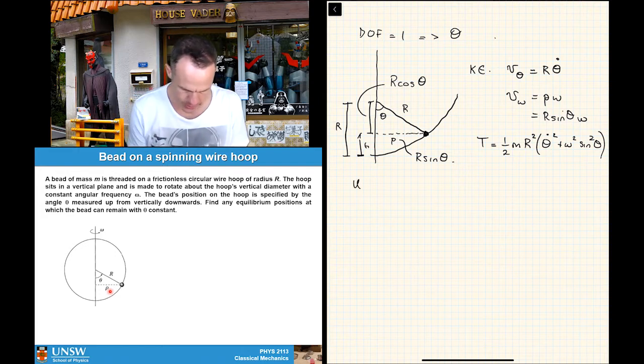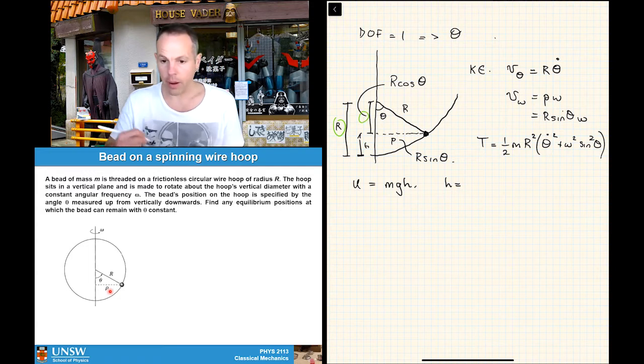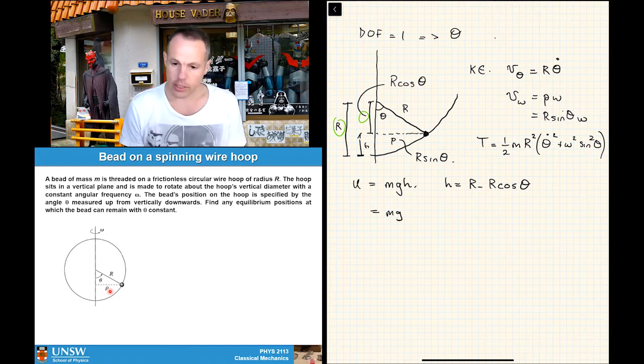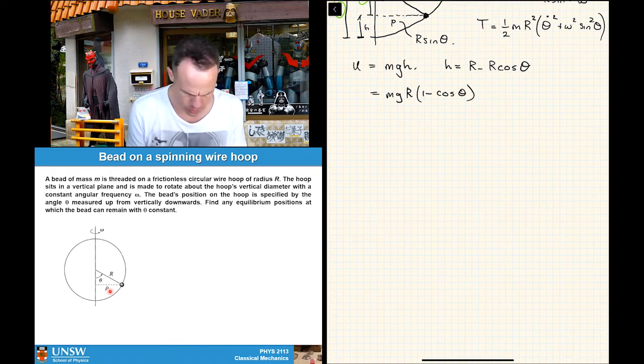Next thing we have to deal with is our potential energy, and we know that it's mgh, and we need an expression for h. So h is going to be this distance here, r, minus this distance here above h. So it's going to be r minus r cos theta. And so we can take our U here and write it as mg, and we can isolate r as a common term, times 1 minus cos theta.